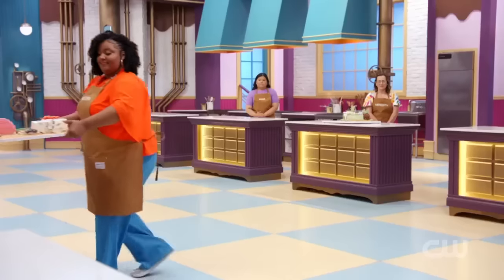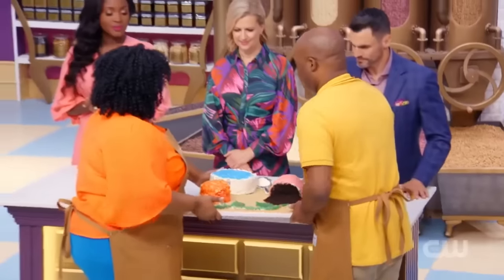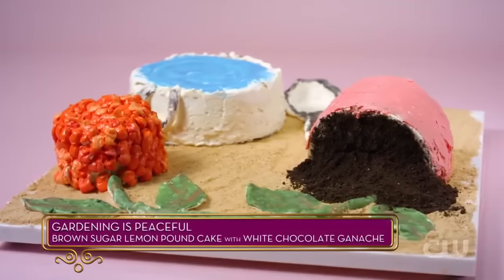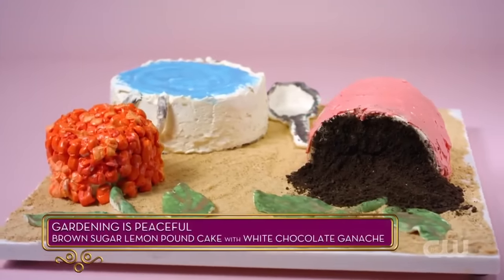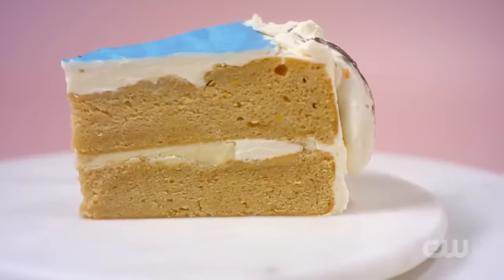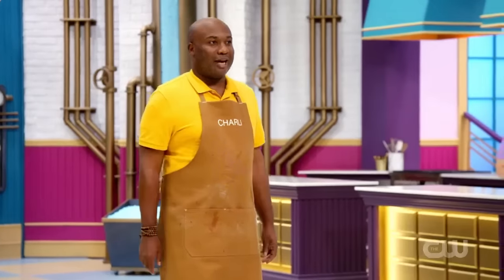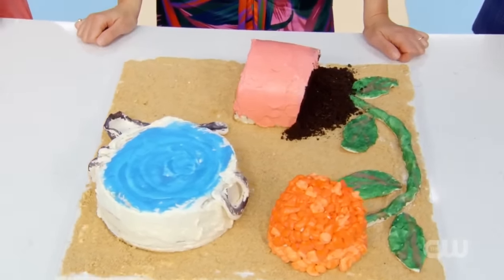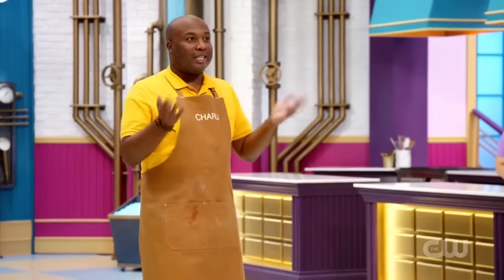Charlie, please bring us your chocolate creation. For this elimination challenge, I made a gardening is peaceful cakescape. It is a brown sugar lemon pound cake with white chocolate ganache. This has been a pretty tough year for me. I was diagnosed with MS. My mother, she's my best friend. I'm the plant falling with the MS. She is the water bucket, and she's constantly watering me, lifting me back up.